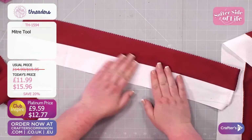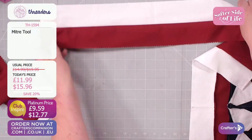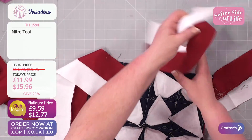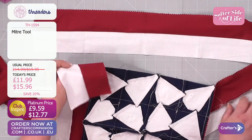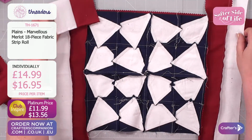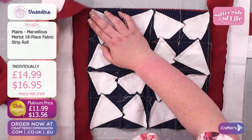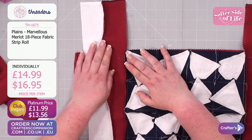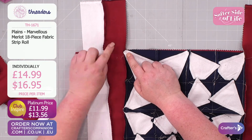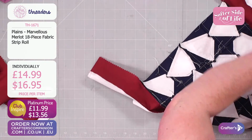Yeah. So I'm just finger pressing that one open, so you would iron yours. There we go. And let me pop, I've got that one the other way, that's it. So I've done the 2 side ones, and then I'm doing the other 2 sides. So I'm just going to centre it, and then what you're going to do this time is when you start stitching, again you're going to start where that dot is, so you're not actually stitching on your other fabric. So I'm going to take that to the machine.